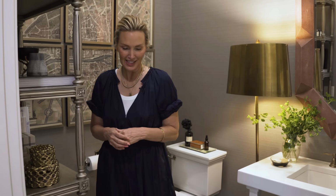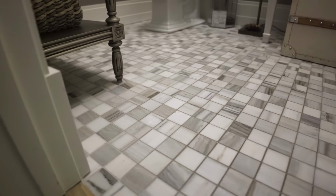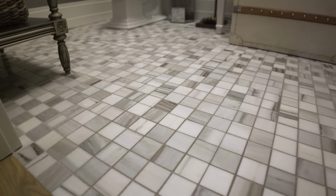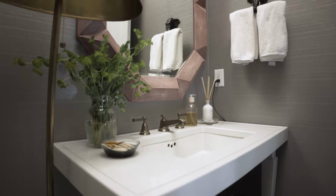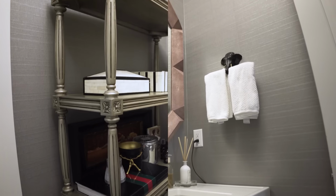In the powder bath, we like to do bigger things in small spaces to add interest and to make them feel a little bit more exciting to go in for guests. So we use a really small floor tile. This is a 2x2 marble. We wrap the walls in what looks like a silk with a strié in it. And then I just put in some curious things.